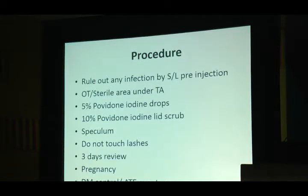The procedure, all of you know how to give safe Avastin. Rule out any infection by slit lamp pre-injection. Pre-injection antibiotics is not mandatory. It has to be done in an OT or a sterile area under topical anesthesia. 5% povidone drops has to be put. 10% povidone iodine lid scrub has to be given. Always use speculum. Do not touch the lashes.